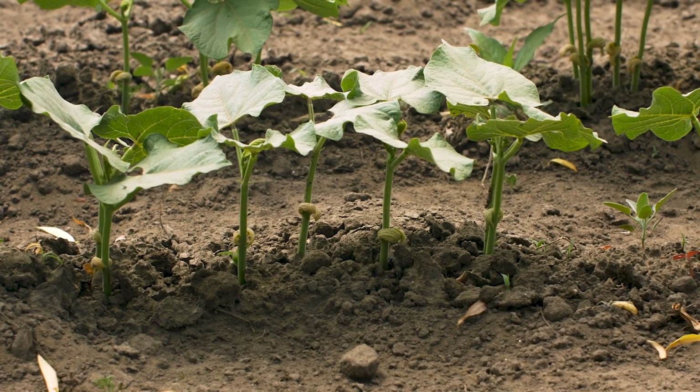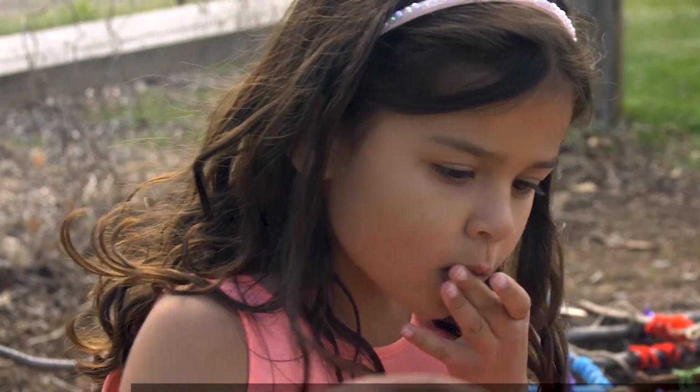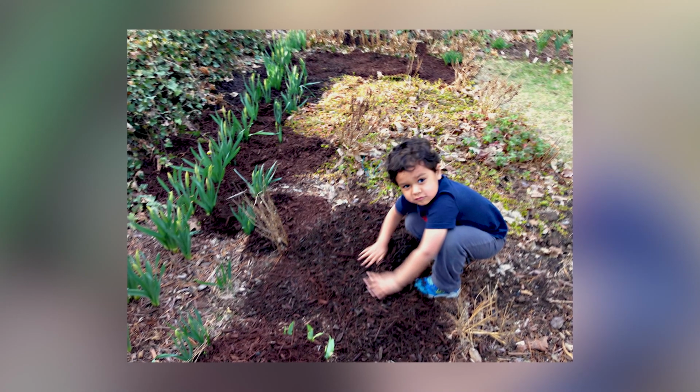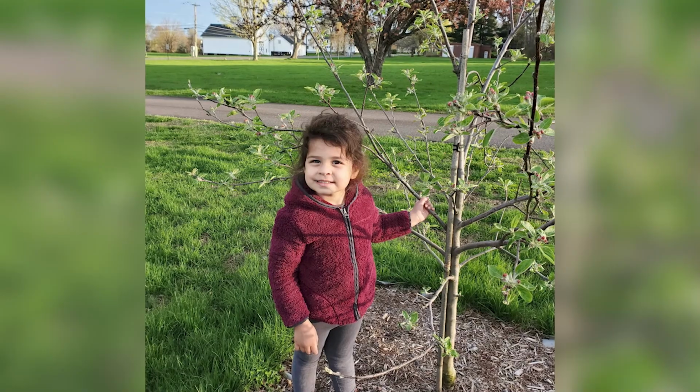Well, something we do every spring when St. Paddy's Day comes by, we plant peas. And that's something that we do each year. For us, it's a real sign that spring is coming. And my children love to come in the garden and eat peas. We've also planted lots of fruit, so raspberry bushes, blueberry bushes, even some apple trees.